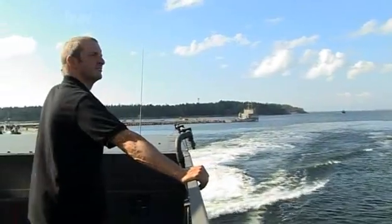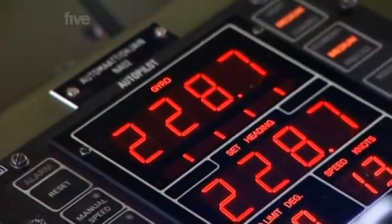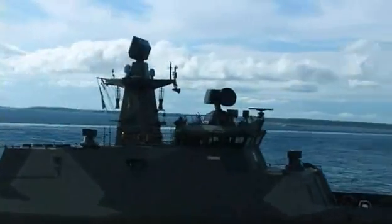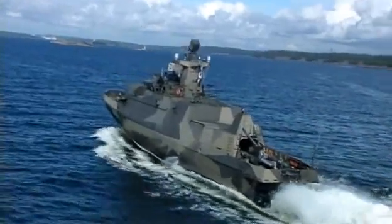Today, torpedoes aren't the only threat. Modern missiles can be fired long before an enemy is in visual range, using radar to guide them into their target for a hit. So Hamina is built to be invisible, with large flat surfaces, sharp angles, and special composites that absorb or deflect enemy radar harmlessly away.